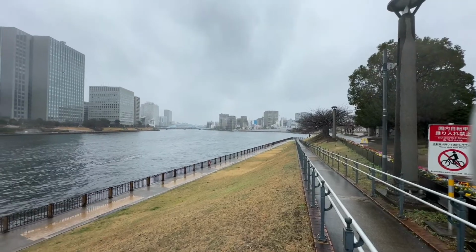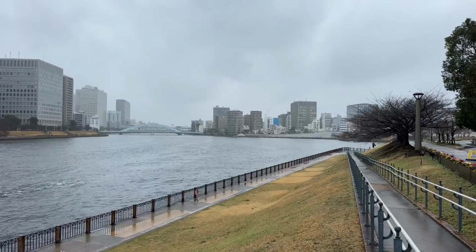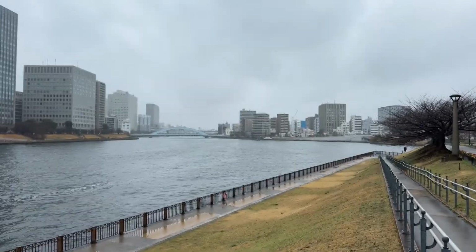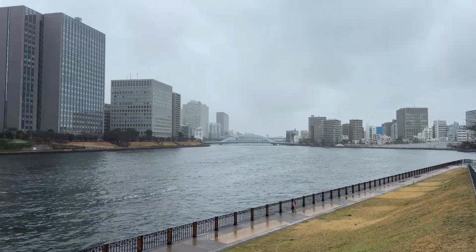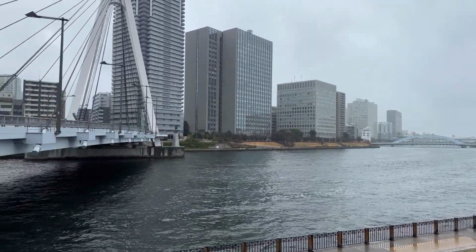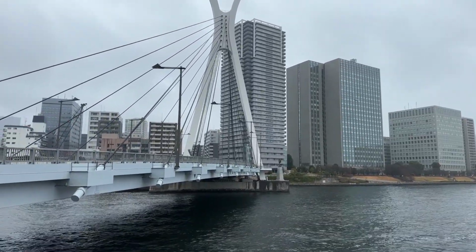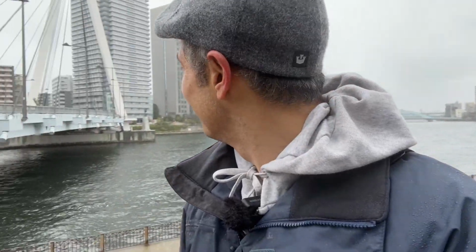On a really crummy day, this is what we got here. Can't complain. The Sky Tree is completely gone. It's behind clouds over there. And yesterday I was at Tokyo Station wearing shorts. Today it feels like it could snow, but that is the price you pay for being a live streamer. I like to be out here, get my steps in.